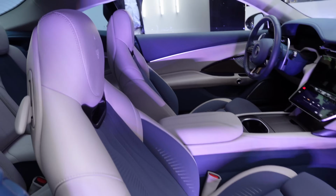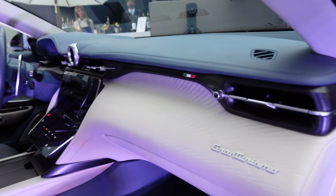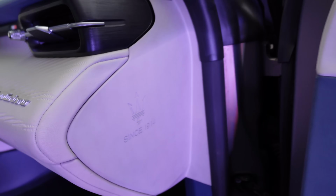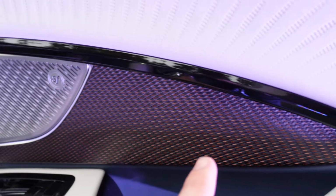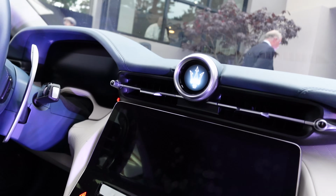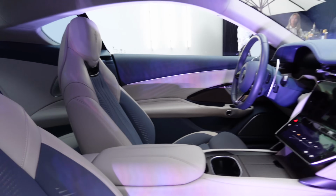Taking a peek at the inside of the Folgore, really, really pretty. I love the two-tone. The details in here are crazy. Even on the side here where the door opens, you've got this copper carbon fiber. Now this right here works as both the logo, a clock, a compass. The steering wheel is super pretty. I'm impressed with the design language.